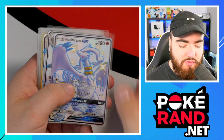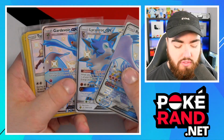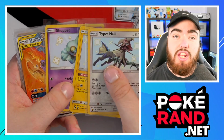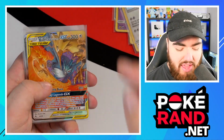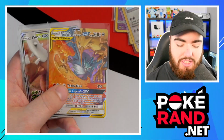So, as you can see, we have a Full Art Reshiram GX, Full Art Lycanroc GX, Full Art God of War GX. These are all Shinies, of course. We've got a Shiny Type Null, Shiny Voltorb, and a Shiny Shuppet. That's hard to say. We then have a Moltres, Zapdos and Articuno card from Hidden Fates, not the Shiny Vault subset, but still a very good card.